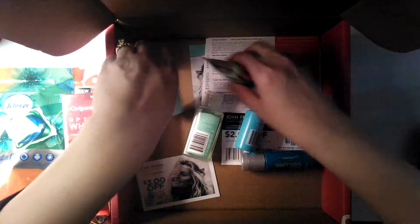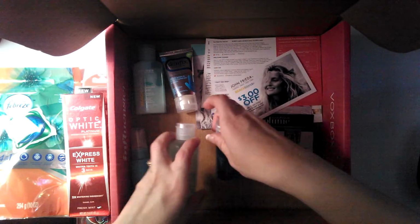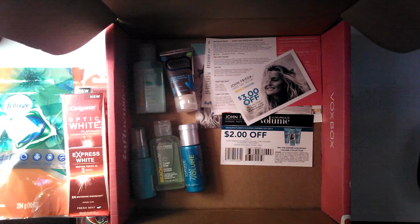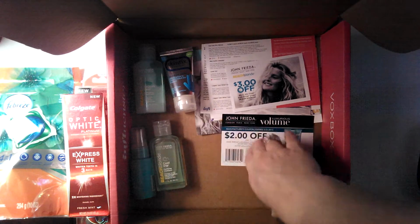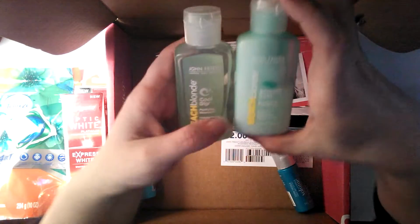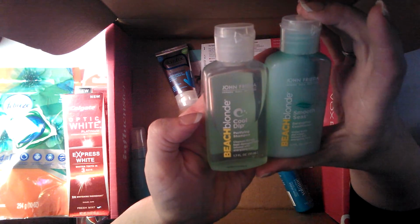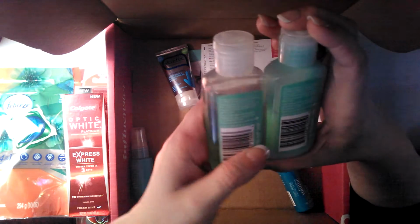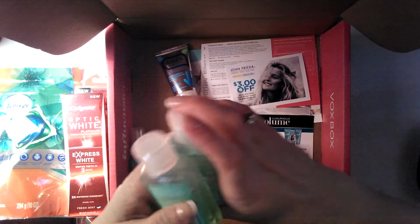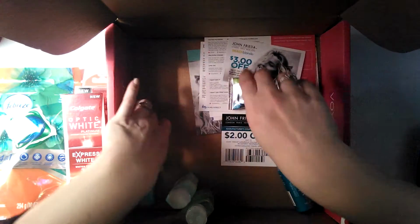Okay, so this stuff I'm actually kind of excited about. This is a bunch of John Frieda products. Let me see what all we have. We have shampoo and conditioner, and they're called Beach Blonde. So, I don't know if you're supposed to be a blonde to use it or not. I'll have to do some reading on that. And then, that's not it. And then this came with that set.